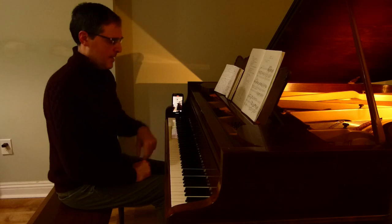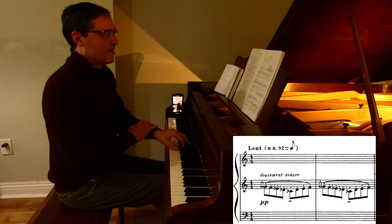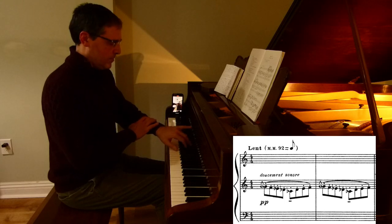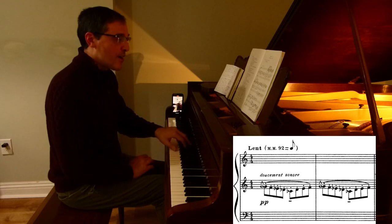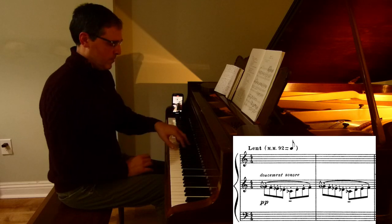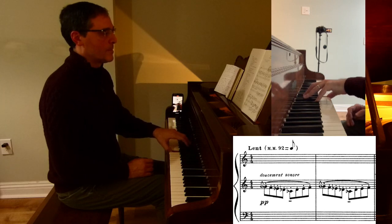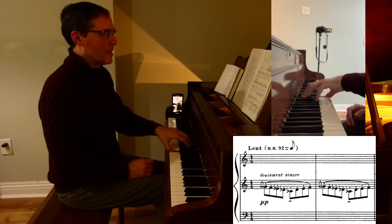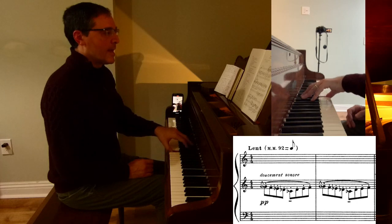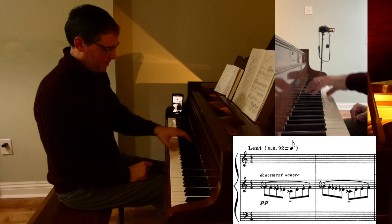So once again, arm action on the first accent, a kind of more assertive touch in the middle of the measure, and a deep sweet pressure on the secondary notes.